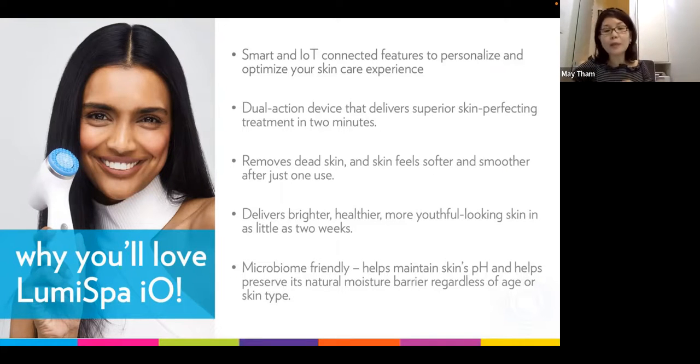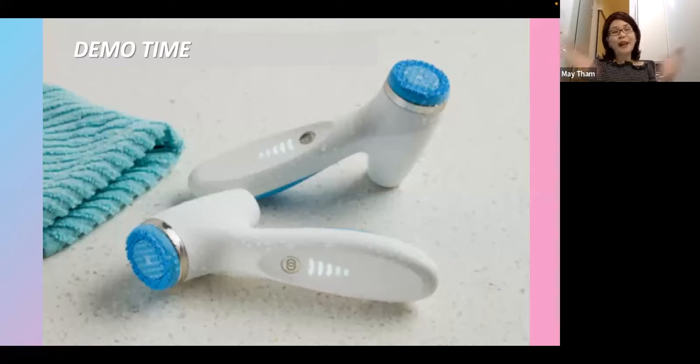And microbiome friendly, what it means here is it helps to maintain the skin's pH and preserves the moisture barrier regardless of your age and skin type. So I have given you a synopsis of the Lumi Spa IO, and it's demo time.